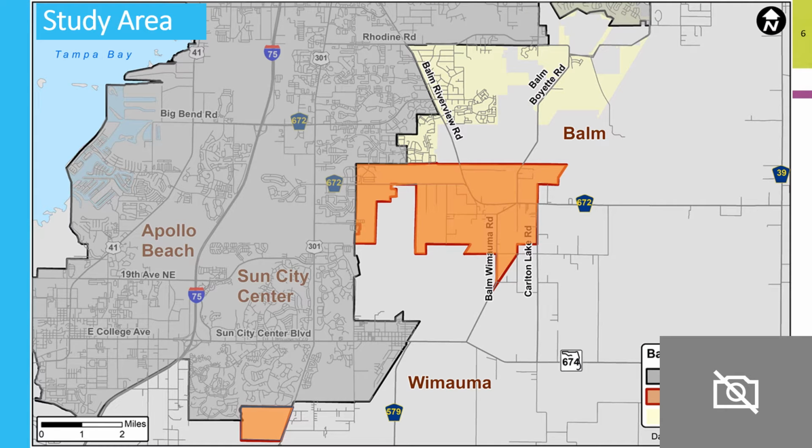What this map is showing is our study area. In orange is our RP-2 study area, and then there are other additional RP-2 focus areas within the yellow.